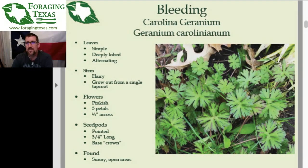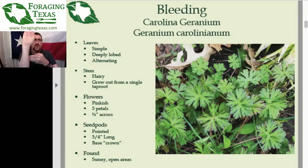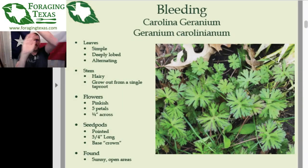I like to describe the plant. So it's a common weed found all over North America, like we saw, low growing. It rarely gets over a foot tall. The leaves are simple, so they're not compound. It's just a simple leaf, but the leaves are deeply lobed, as you can see from the pictures here. And along the stem, they will be alternating or zigzagging up the stem. The stem itself is hairy, and it grows from a single taproot. So you'll have a taproot in the ground, and all the stems will grow up off it. I don't know if this really helps you all picture this or not, but that's the way I talk.